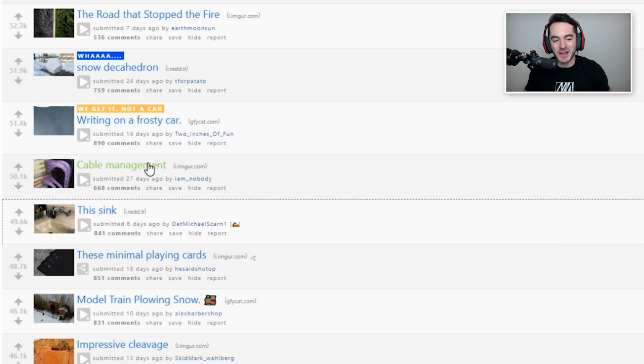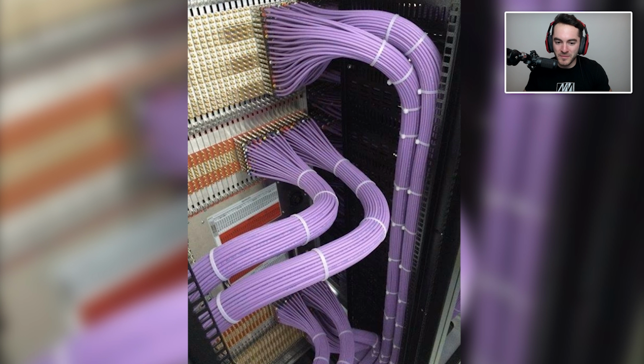Cable management. Hey, here we go with the Ethernet. Oh man, I love it so much. It doesn't look like Ethernet, but still, whatever the cable is, it beats my cable management by 20 times, but that's okay.